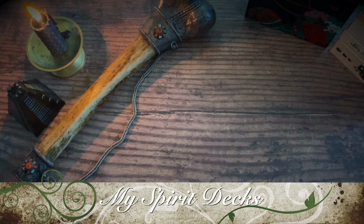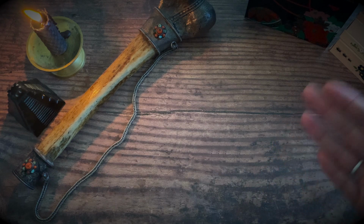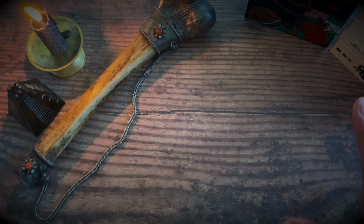So whenever I am working with spirit, doing my mediumship readings, there are particular decks that I feel are best suited for that, so I have pulled those decks aside. However, those are not the only tools that I use during spirit communication. I often do straight channeling, so right from me, I do that.